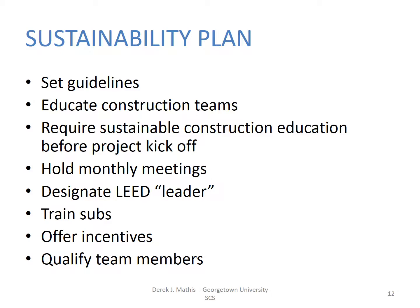Owners should also designate a LEED leader, somebody that is accountable for reaching the certification. It's important to train subs in the difference between LEED specs for materials fabricated off-site and materials used on-site. As mentioned above, the requirements for materials fabricated on-site may be less stringent than those fabricated off-site.